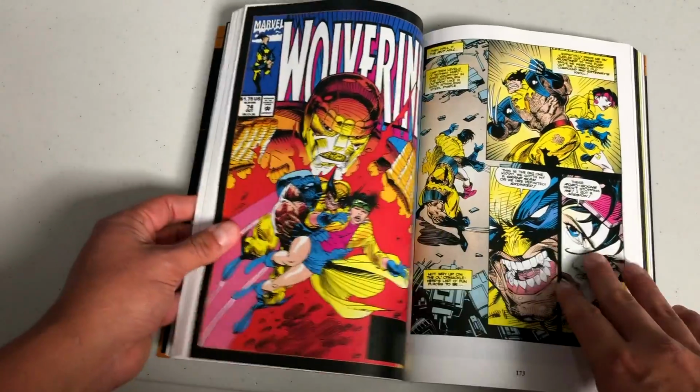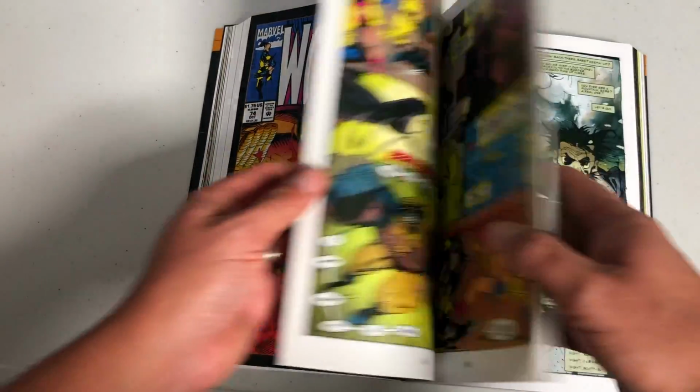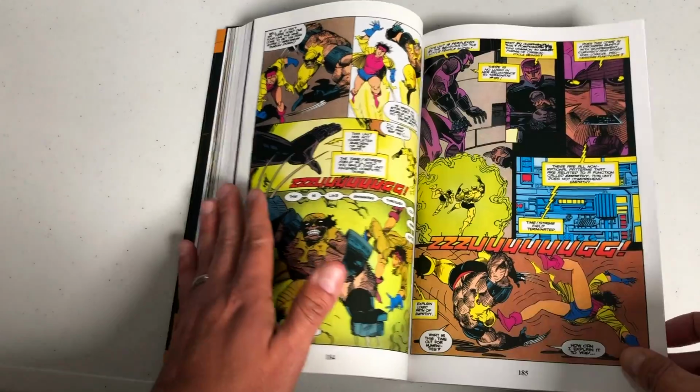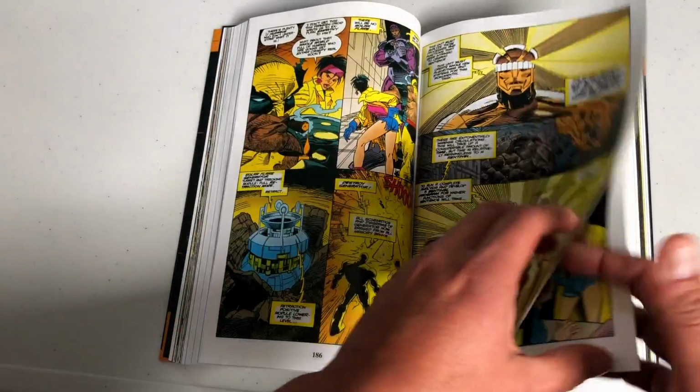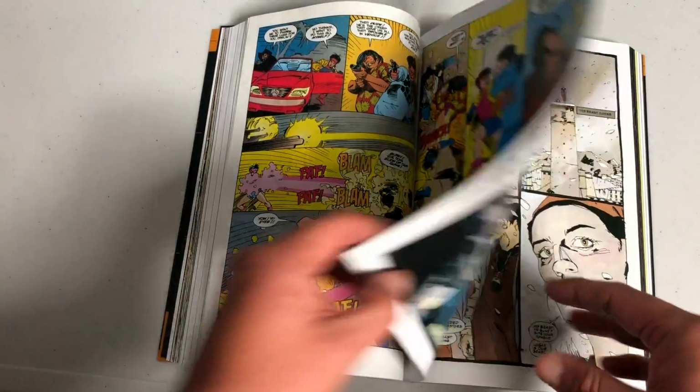But not a deal breaker or anything, I just wanted to point out that issues 70 through 74 look like the scans are a little rougher, or a little darker. What did I say? Grainier, that's it.